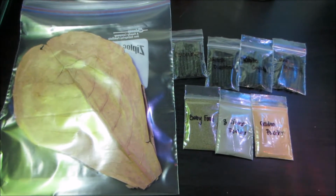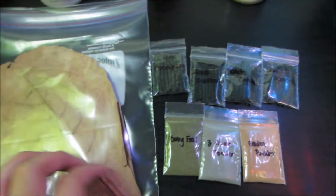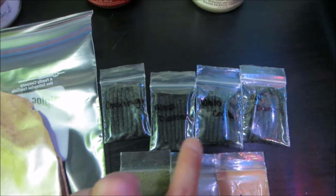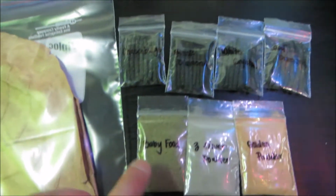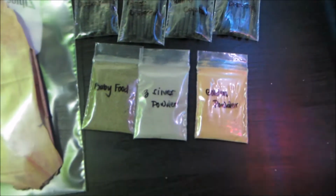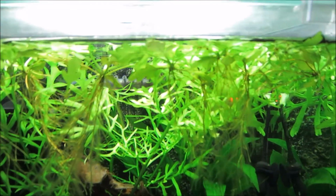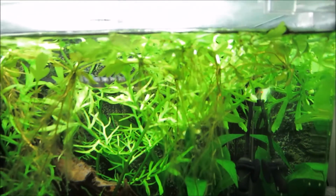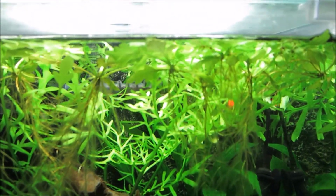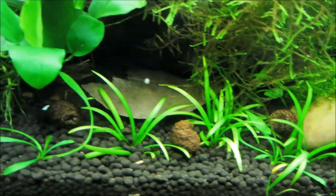And over here I have prepared the things for my RAOK, which are 2 Indian almond leaves and then a bunch of MK braid samples. So over here I've got cheeseburger, black diamond, white crystal, red diamond, baby food, silver powder, and golden powder. And then I'll also be throwing in some of my water sprite, which are great nitrate sponges. So if you have a nitrate problem, these will really soak those up and help to maintain your water parameters. And then I'm also going to throw in some of my dwarf sagittaria because I've got quite a few of them in here.